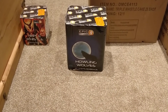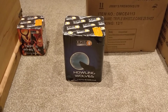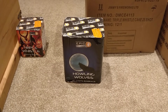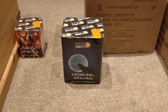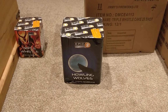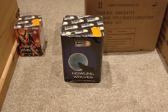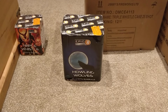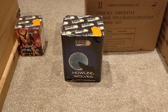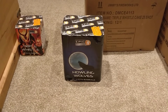As it stands now, I will have some compound cakes, like I said, leading up to this, but I want noise for the finale this year rather than breaks. Unless you guys really think that's a really bad idea, but I think a bank of 8 Howling Wolves and 13 triple whistles going off pretty much simultaneously is going to be quite impressive. But let me know in the comments. You can tell me what you think, really. I'm not suggesting I'm a pro by any stretch of the imagination, so it'd be interesting to know your feedback.